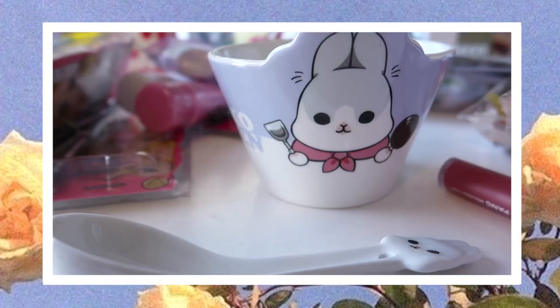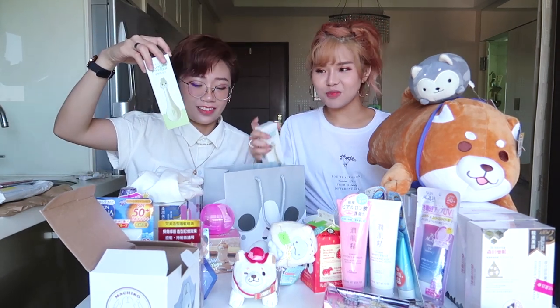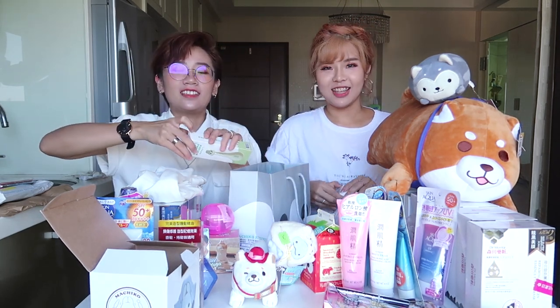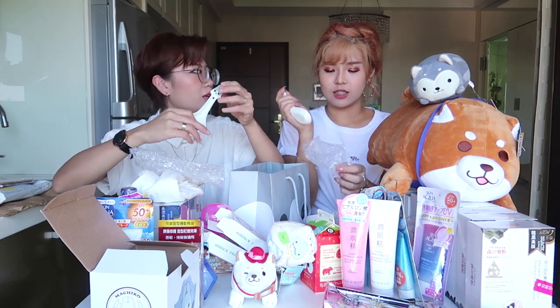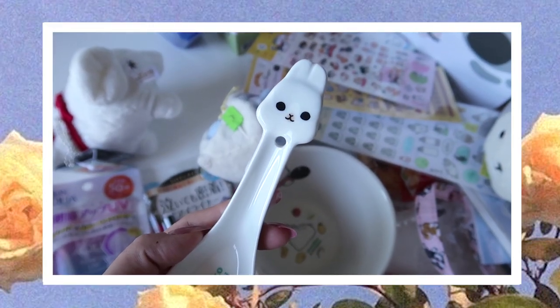Along with our Machiko bowl, we also got the spoon. Yay, we got the Machiko spoon. I got the one that is Machi. And I got the one that is Gucci. I'm sure you will want to get it. It's actually quite cheap. It's like how much? 380 for us. Okay, the spoon is not very cheap, but super cute lah.